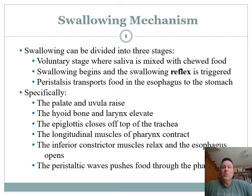So indeed, you are chewing your food, and you don't usually think about it. You can if you pay attention, but it'll be mixed up and suitably broken down into smaller pieces in your mouth, and then the swallowing reflex happens, and the peristalsis will squeeze it down to your stomach. So make sure you know exactly what's happening when you swallow. It happens quickly when you're eating, you're talking, you don't really think about it, but it's a complex action, how the food gets from your mouth to your stomach.